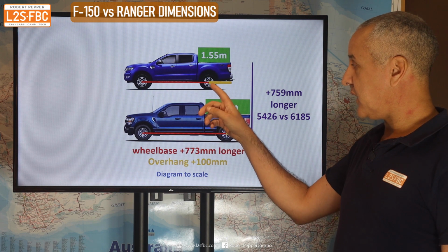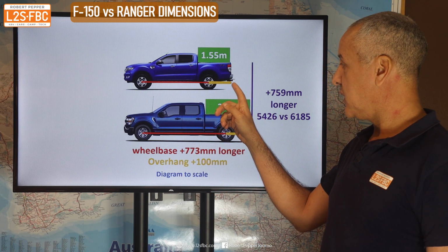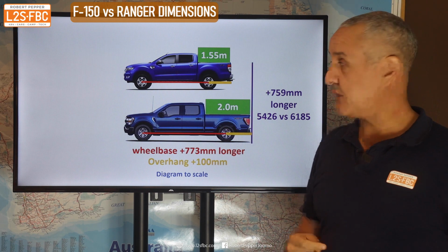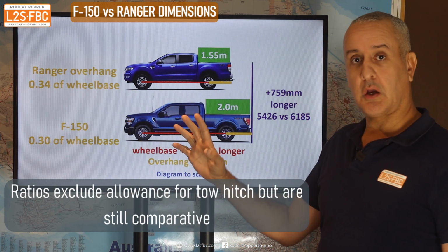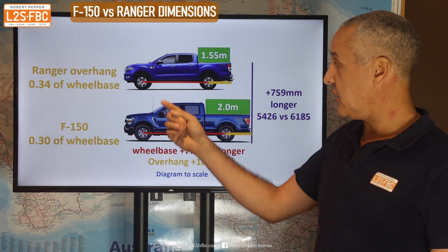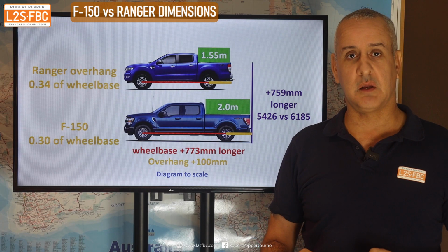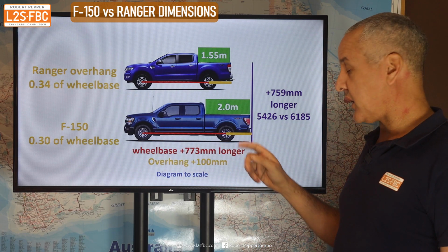Now the overhang here, this is important for towing. The distance between the center of the rear axle and the tow bar is only 100 millimeters longer on the F-150 than it is on the Ranger, and what that means is that the ratio of the wheelbase to the overhang is better on the F-150 than it is on the Ranger, and that means the F-150 is going to be a slightly more stable tow vehicle, because you want to get that wheelbase as long as you can for towing and that overhang as short as you can.